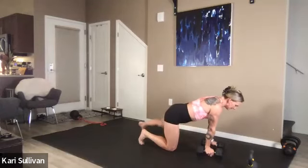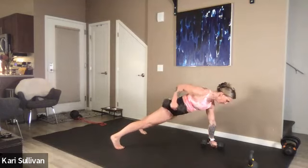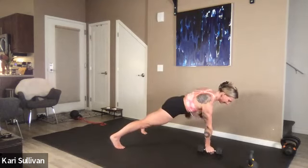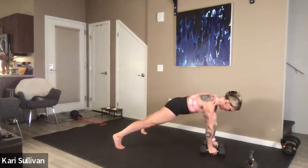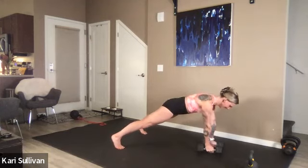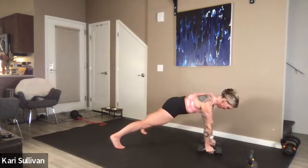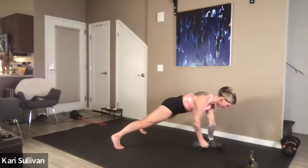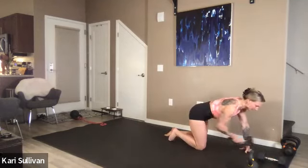Round 2, 16, renegade row in 3, 2, here we go. 1, 2, 3, 4, good. We have 6, 7, 8. 8 more right here for 8, 7, 6, 5, 4, 3, 2, 1. Nice job. Let's get into that overhead pull.